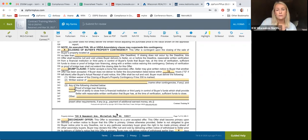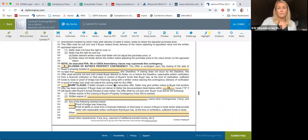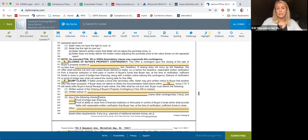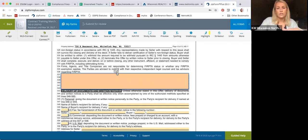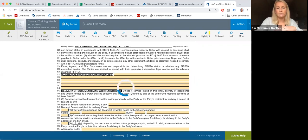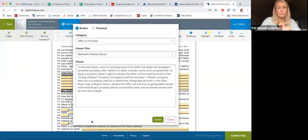So another scenario, let's say you have a buyer who has to have this contingency, and their property is either not on the market yet or they just don't have an accepted offer. There is some additional language that you can include. Again, if their house does not have an accepted offer, a bump clause is going to be more appealing to the seller. So you've got a home sale contingency with a bump clause. And then in additional provisions, we have this clause in our clause library. Under the offer to purchase category, it's called the removal of bump clause. I'm going to insert that.